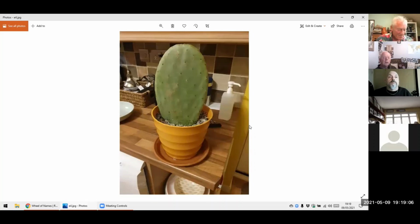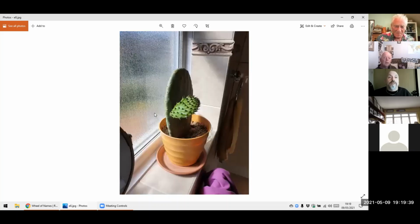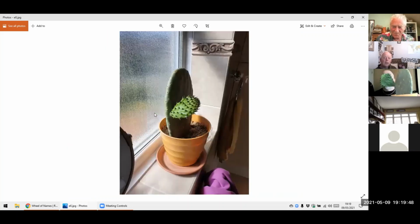Right, so this was a prickly pear. I put this photo up last time I spoke. The wife bought this pad off the internet. It's for the tortoise to eat. So we thought we'd try and root it, and we planted it like that. It was about a month and nothing was happening, and then in the next photo there's a tiny little growth just coming out, and then it's gone mad after that. That was last week, and I don't know if you can see that, but that's what it looks like now. It's going mad.